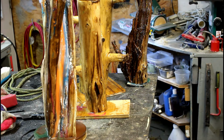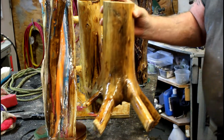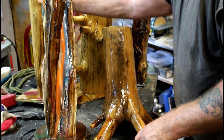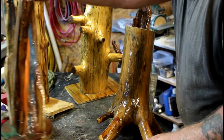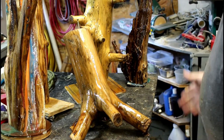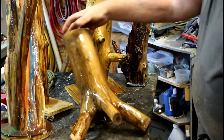Yeah, I started off on this wood fetish for some reason. I found this one that kind of sits. I kind of like the way that sits. So I seen that and I said, look at that. And it was sitting there like that. So I said, you know what? That has some promise to it.